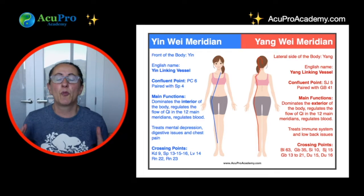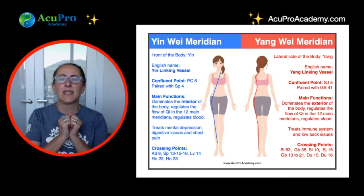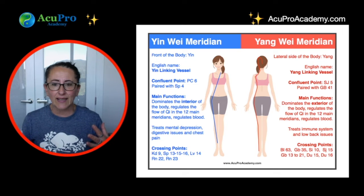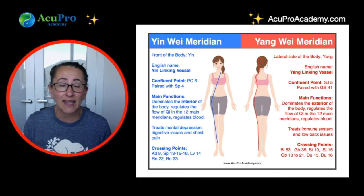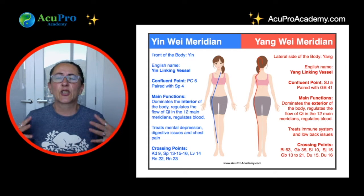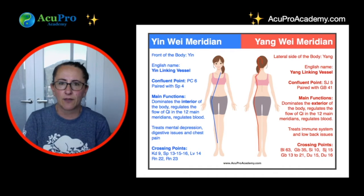But this is a point we use a lot because the crossing point as well of the yin Wei meridian is going to be very useful in clinical practice. Specifically, let's say kidney 9. Kidney 9 is one of the best points for bipolar or anxiety or people that have mood swings. Such a great point to calm the mind. And then yin Wei, like I said, is really connected to the mind.